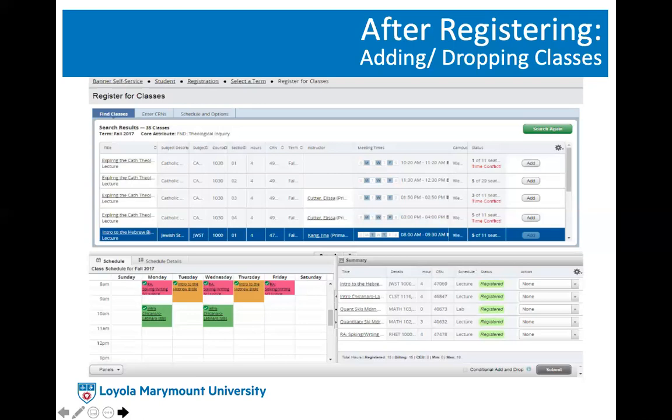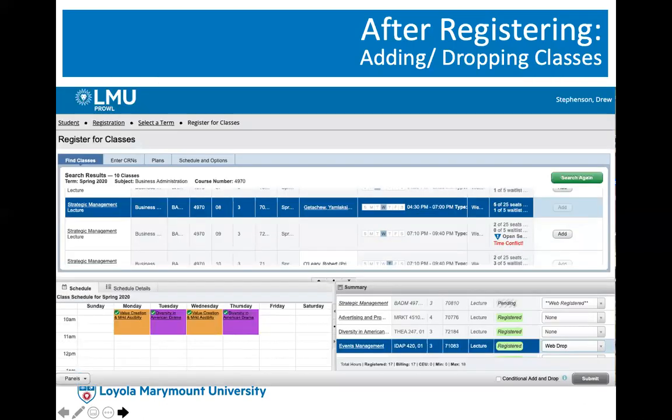in the system. And so what you'll want to do is, under the action, you'll want to indicate which course you want to add. Typically, this is either the course you want to add or maybe the course you've been waitlisted for, that you got the notification that you can sign up for. You'll want to click Web Register. Web Register indicates the class you want to add to your schedule. Then you'll want to indicate what class you want to drop. So Web Drop indicates what class you want to drop from your schedule.